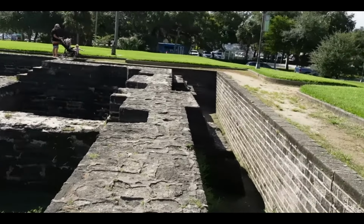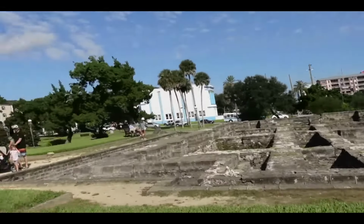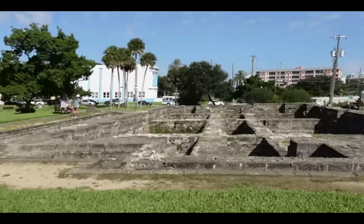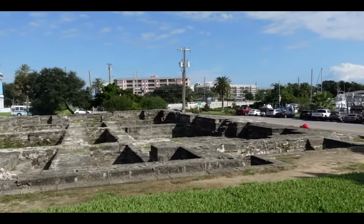Okay, let's take a step back. So it's worth a check out, and it's right close to the farmers market. We just kind of, I didn't even realize it was this close to it. We almost bypassed it.